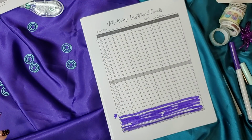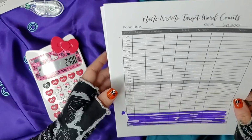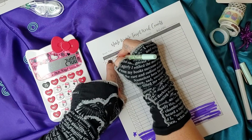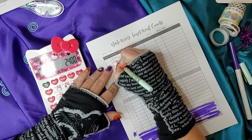For me, I'm just going to stick to that 2,400 word count goal per day and just hope that I can stay on target and catch up anywhere I can. So I am going to fill in this 2,400 all the way down to be my daily word count target for every day of the month.